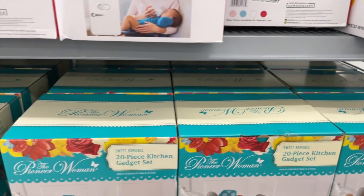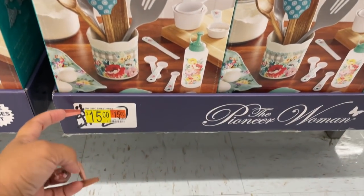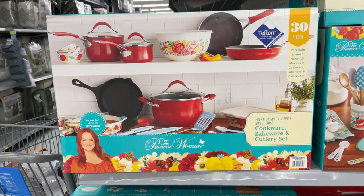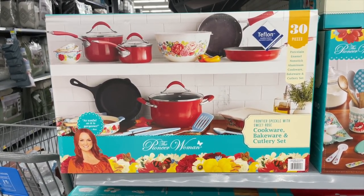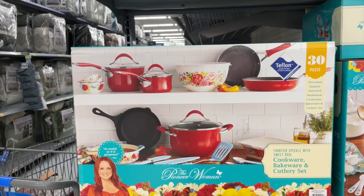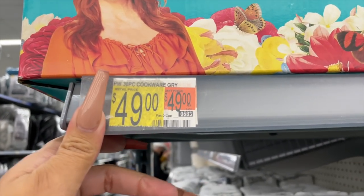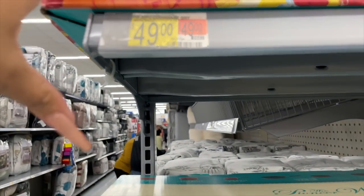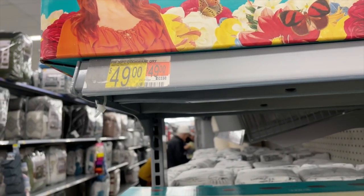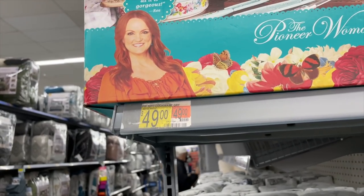Okay, and then we also have the Pioneer Woman. This was also a Black Friday sale for $20 and now it's $15. We have the Pioneer Woman cookware, bakeware, and cutlery set, right? That's how you say it. I don't know. It was on sale for $79, and you guys, these prices just make me laugh. It's now $49. That is $30 cheaper. Why couldn't Walmart just do these prices? This is why I'm telling you, again, I'm going to repeat it: Black Friday sales aren't really Black Friday sales.